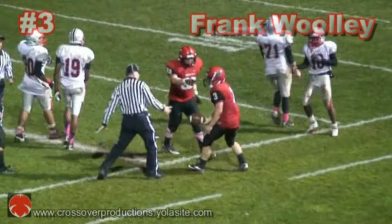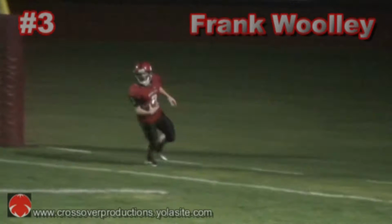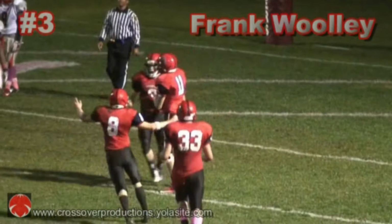Christian Baumgartner, freshman. Woolley, left side, hole, and he's going to score. A 15-yard touchdown run by Frank Woolley, his sixth of the season, second of the game, and Ocean City moves within one.